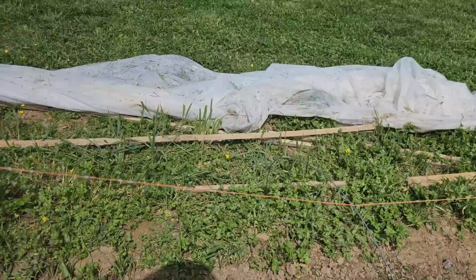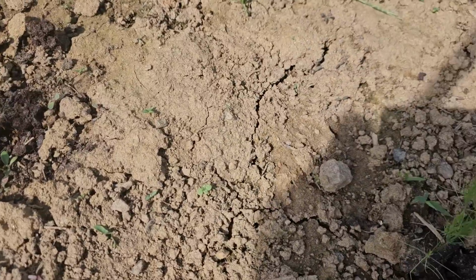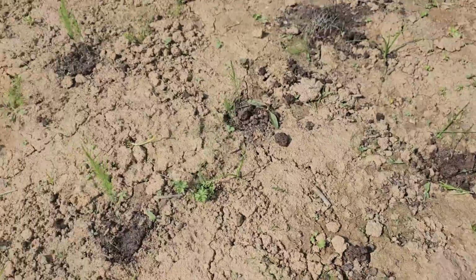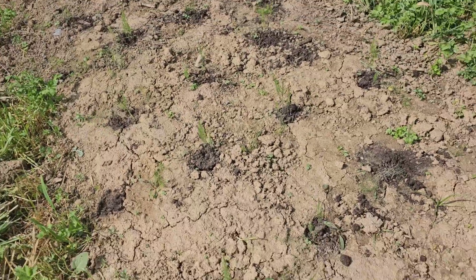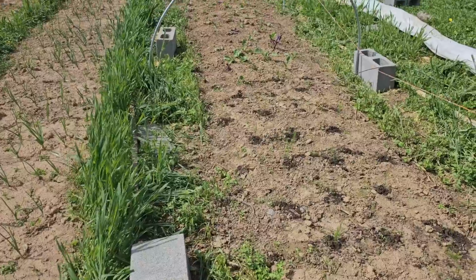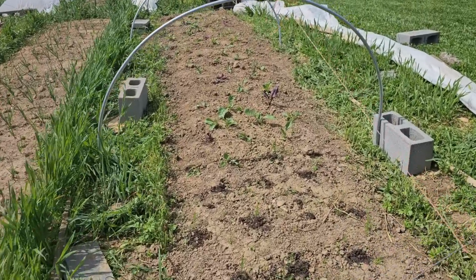And over here we have the asparagus. And let me get down close to one so you can see. They look really good, actually. And I only lost two of, I think we set either 40 or 60 out. So to only have lost two, that's pretty good.